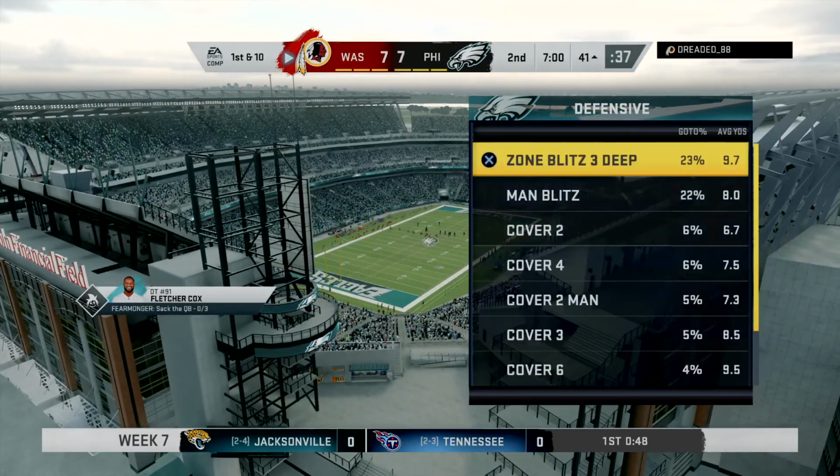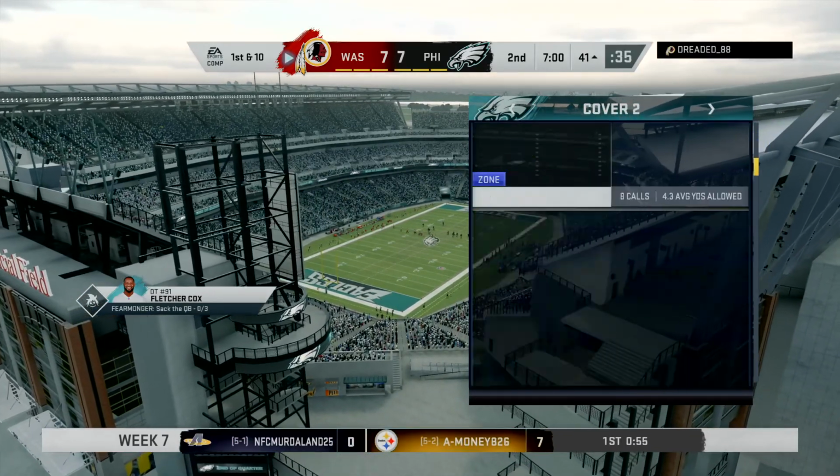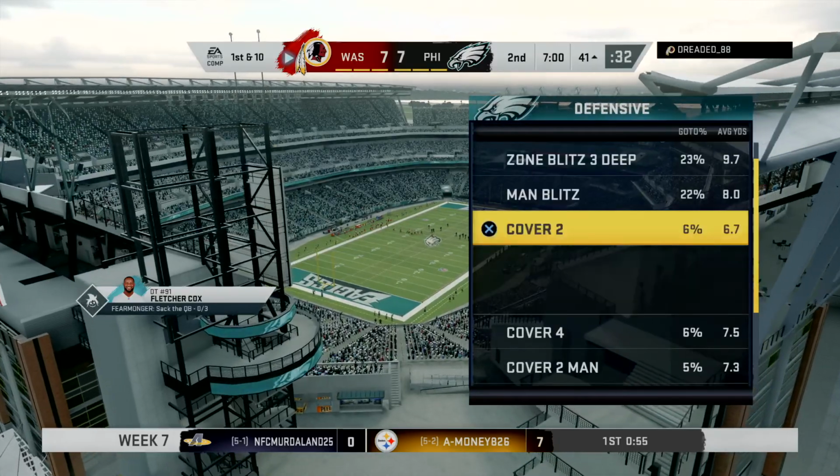These two teams all tied after one. Good work, boys. Let's go.